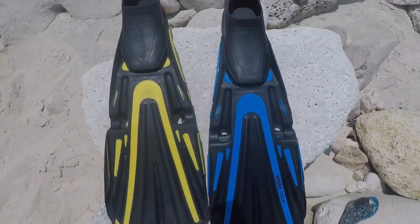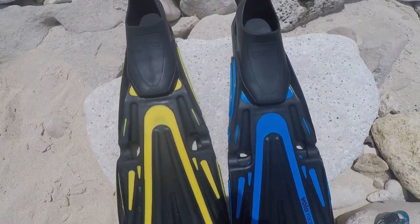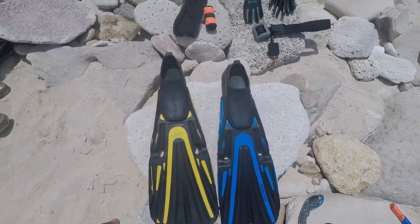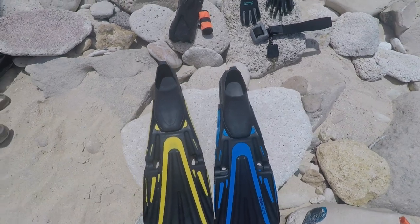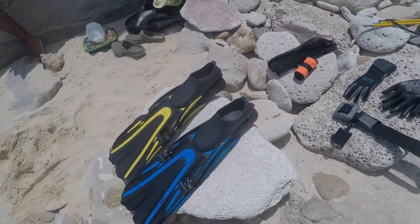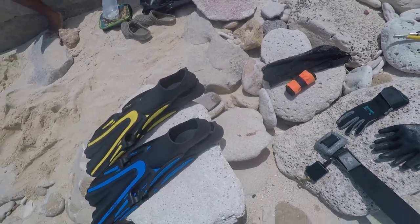We're both today running the Maarten Volvo Racers. You have the blue one, I have the yellow one. Really comfortable shoes. Anytime I have a cut on my heel and I still go swim, I never have an issue. So those are really comfortable flippers, especially if you're swimming for long periods of time.